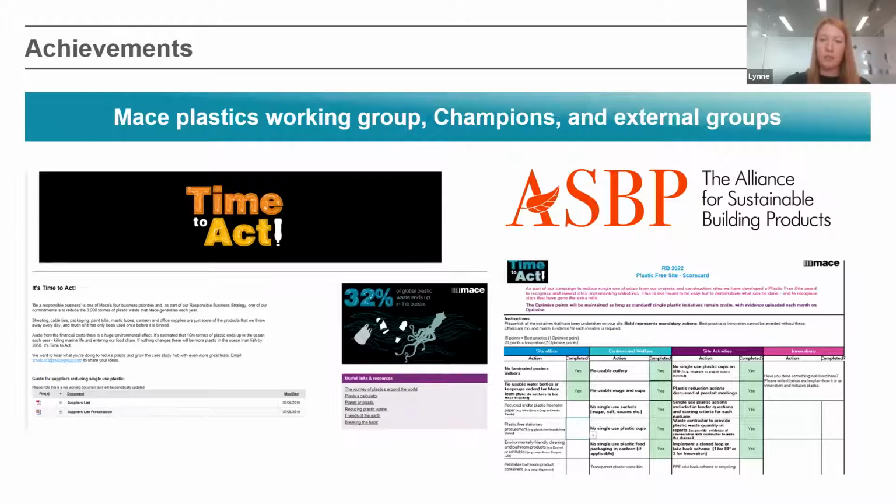And this is the plastic-free scorecard, or a snapshot from it. There's a number of prerequisite actions and optional actions. This has proved really useful in engaging our sites and showing them where to at least start. If they don't know where to start, they can refer to this scorecard and they know where to work up to from there. And finally, just a shout out to ASBP.